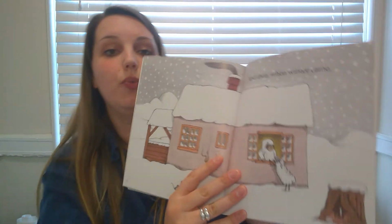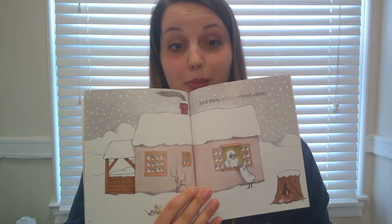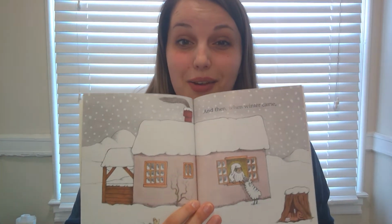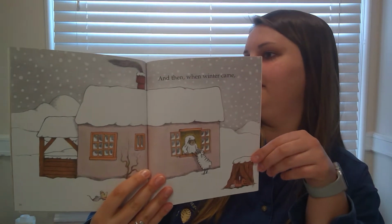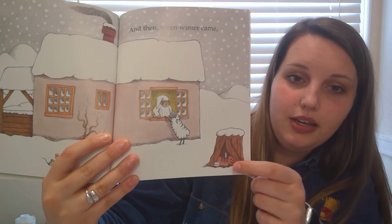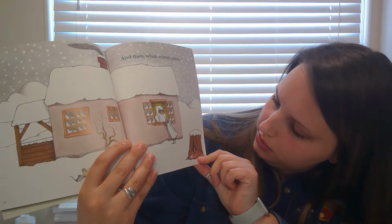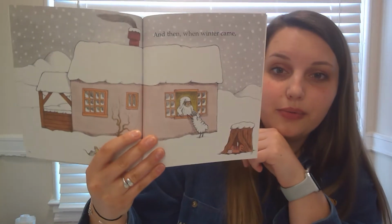And then when winter came, I'm seeing something in the bottom corner down here. It's all the things that little mouse took from Charlie. I see the little jack-o'-lantern, the little pumpkin. I see the candle and the boot. I don't see the ruler in there. Probably is in there with him though.